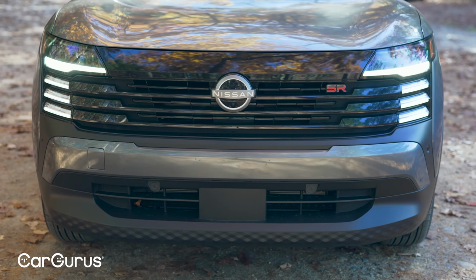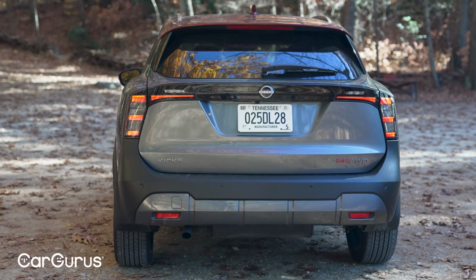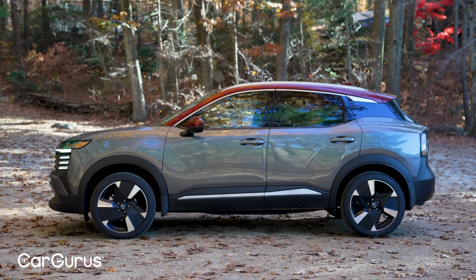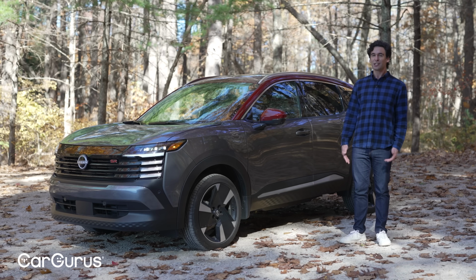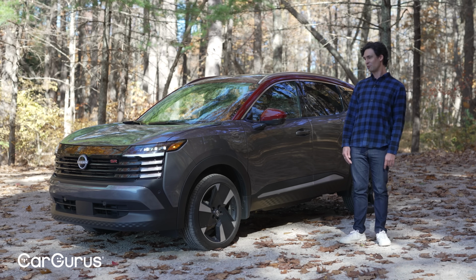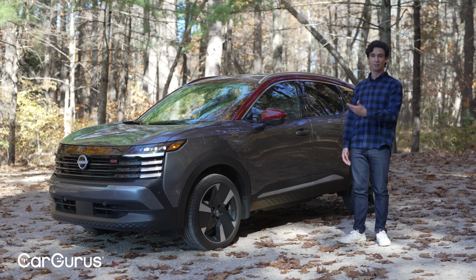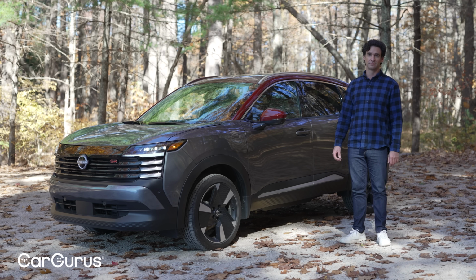It's very tidy. The front proportions and the rear, they're very squat. The car sits low, but it's an 8.4-inch ground clearance, so that's actually pretty decent. And it doesn't really feel that small to me until you really compare it to a Rogue or some other larger SUV. Then it feels very tiny. But next to me, I could get used to driving this car every day.